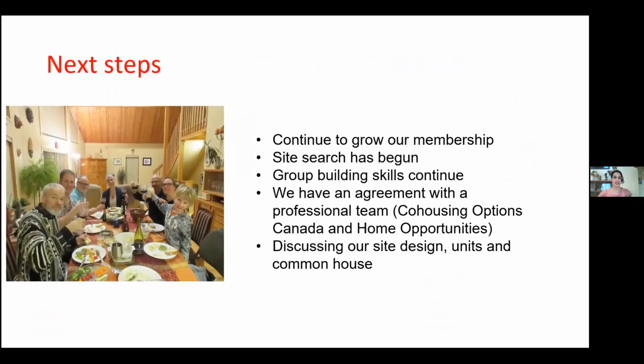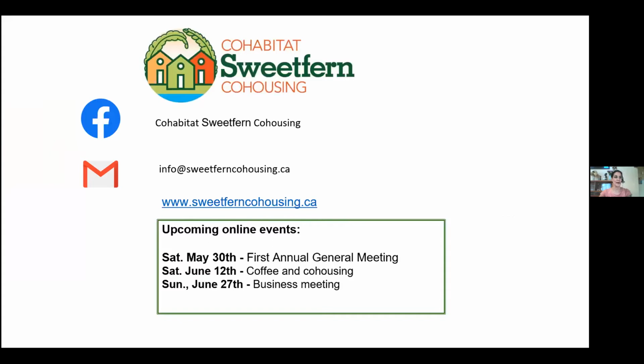So our next steps. First of all, we are really excited to announce that we are officially incorporated. So that was the next step that we've actually achieved. We are now looking to continue to grow our membership. Our site search has begun, so we have a few irons in the fire. Group building skills, we do have an agreement with a professional team, Cohousing Options Canada and Home Opportunities. So we do have a professional team that we work with. And we are now starting to discuss our site design, units, and our common house, which is a really exciting phase to be in.